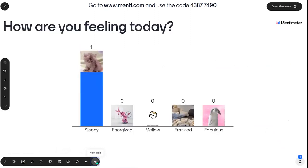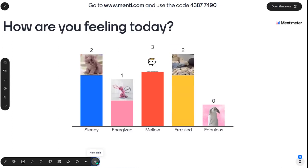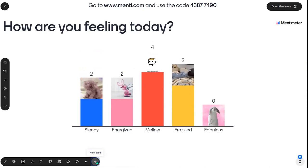How are you feeling today? Are you feeling sleepy, energized, mellow, frazzled, fabulous? I didn't put one on there for me, so I'm going to go with sleepy personally. I'm feeling a little sleepy.